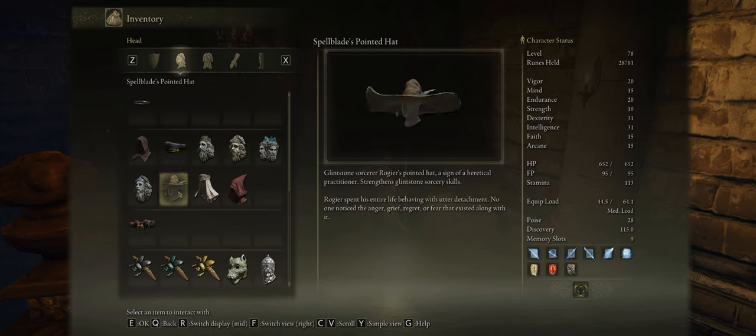Glintstone sorcerer Roger's pointed hat, a sign of a heretical practitioner, strengthens Glintstone sorcery skills. I wonder if that's specifically Glintstone sorceries, or if it's all Glintstone sorceries. Actually, no, because Glintstone sorcery isn't an individual school. There's just a lot of schools in it. I'd have to check the wiki to see exactly what that does and doesn't boost.